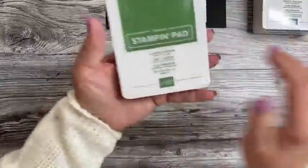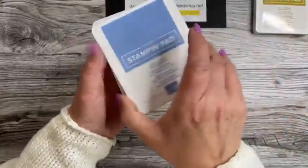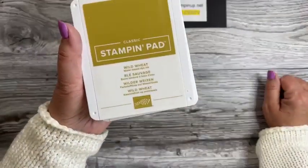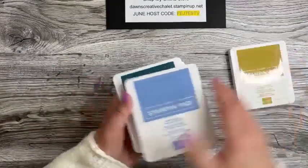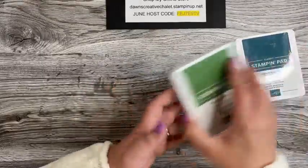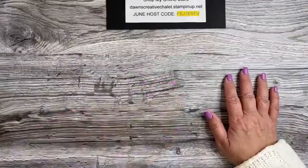Along with, we have Garden Green ink, Pretty Peacock, Boho Blue, and Baby Poop. I mean, Wild Wheat. I know, I'm sorry. I couldn't help myself. I'm naughty. It's all good. It's okay.